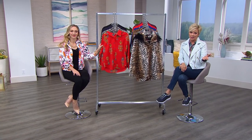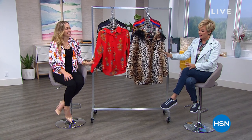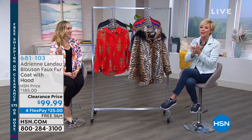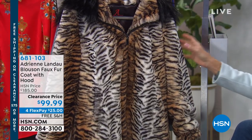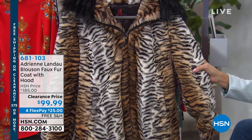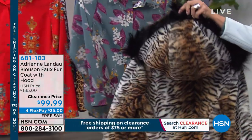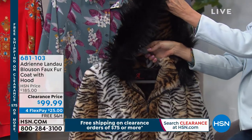More than half the quantity of the black sold out in the first airing of the day. So take a look at that if you would like. I'm going crazy over this piece. Adrian Landau is one of- I didn't get one, I'm so sad. I have to wear this. I have to get this. I love this. It's such a beautiful, beautiful, exotic faux fur. It's got this glorious hood. Look at the drama here. I mean, it is just incredible.